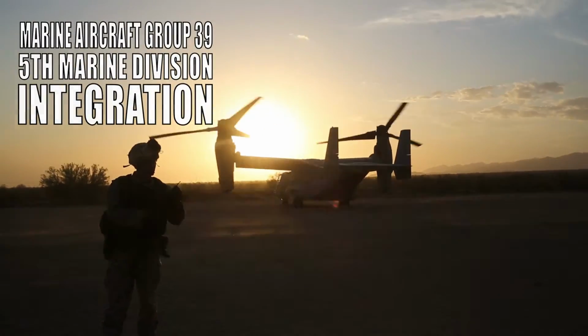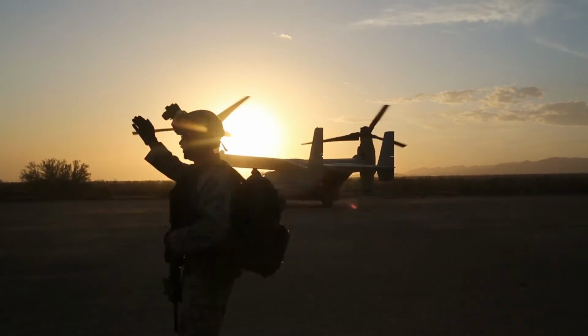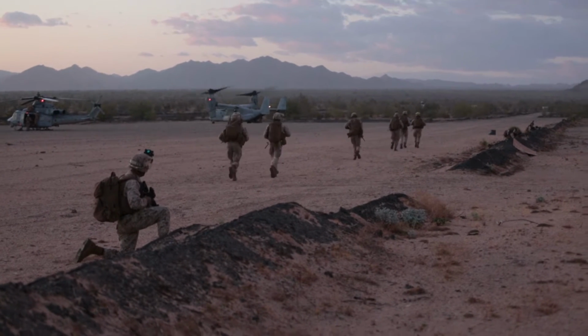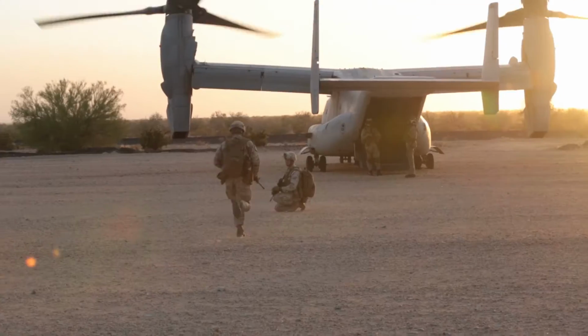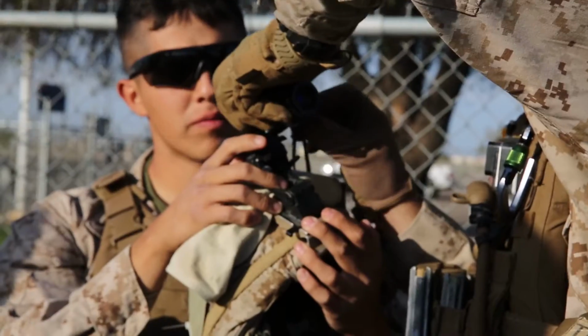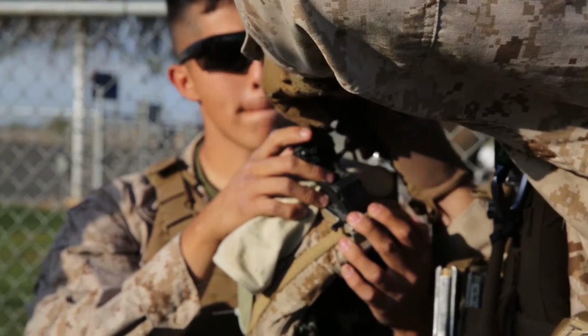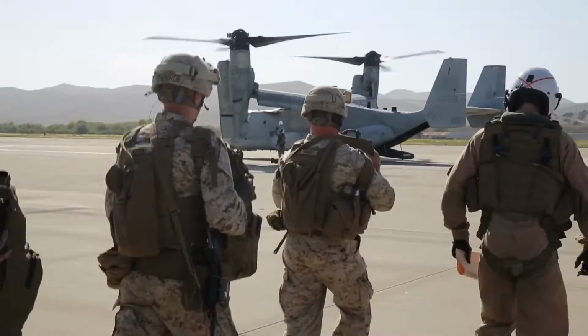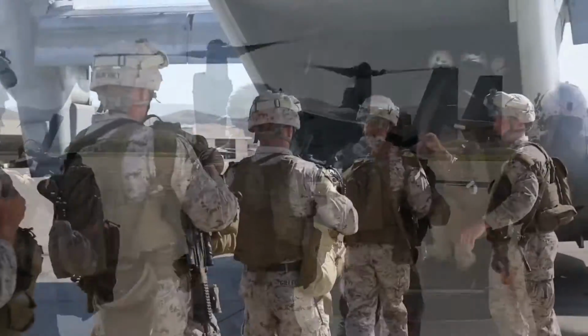This is one of my command priorities, and that is the end state is to have a closer integration between the MAGTF, in particular the aviation combat element and the ground combat element. So one of the ways I want to get after that end state is really through 4 lines of effort. Number 1 is to partner the MAG-39 units with some of the GCE units. And then through that, we would conduct PMEs, training, build those relationships that are lasting, that would lead to more symbiotic training evolutions.